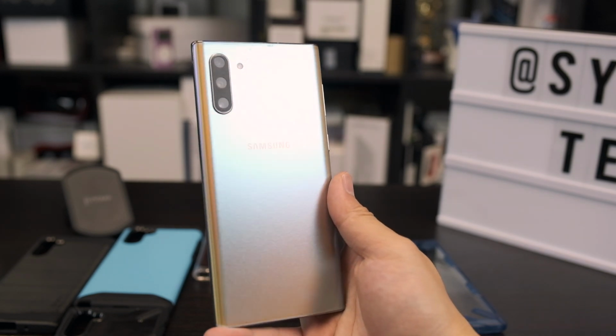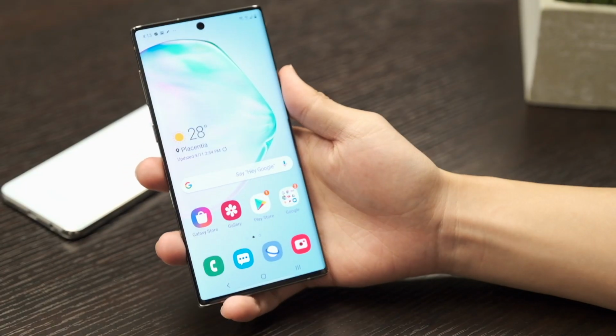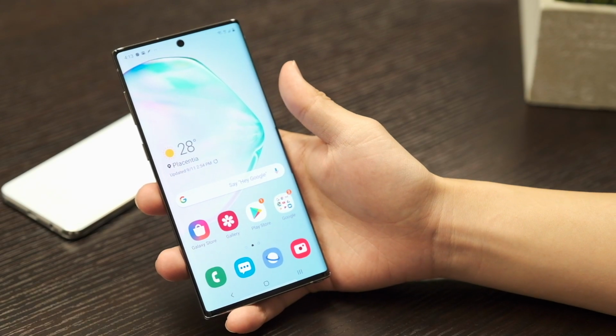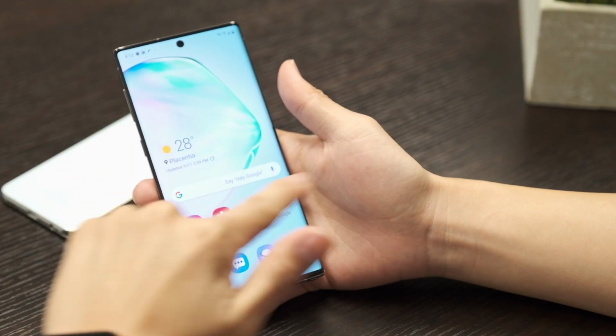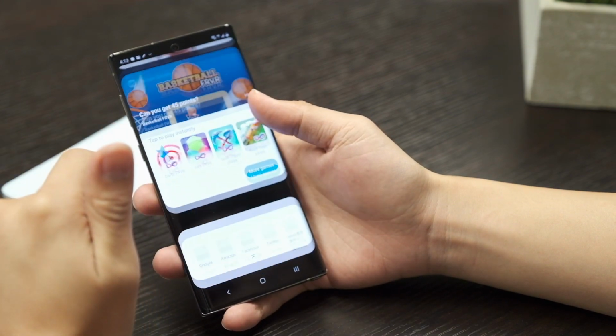So does the Galaxy Note 10 hold up to that flag bearer expectations that a lot of people have of it? To answer that question, there are three things we need to discuss. The first being the display. The Galaxy Note has always been known for its display, the big display, the highest quality display, the sharpest, the nicest pixel density that you can get in the market.